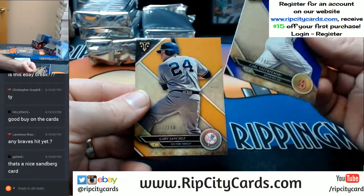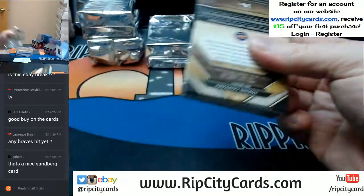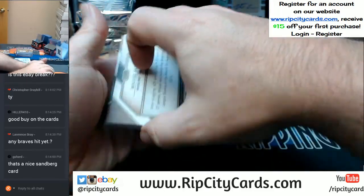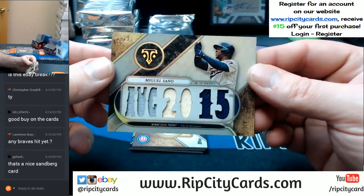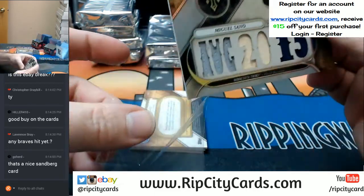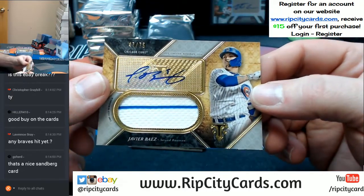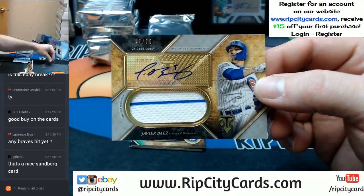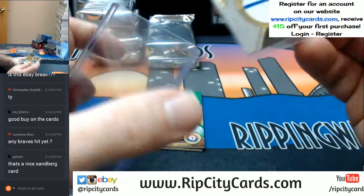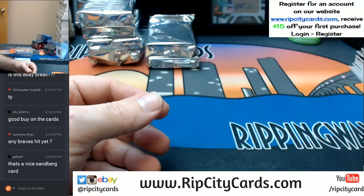And Yastrzemski, 349. Sanchez, to 150. Pence, Carpenter, and Pedroia. A Sano Relic Bat Relic to 27. Autographs for the Cubs. Javier Baez, 47 out of 75. 250 Yu Darvish and Cespedes to 340.